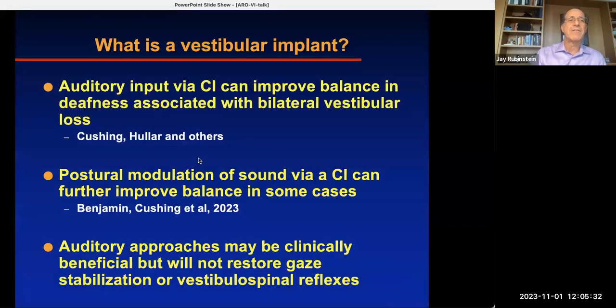So if I can get my slides to advance. A reasonable first question, given how this field is evolving, is what is a vestibular implant? Seems like a silly question, but it's been demonstrated pretty convincingly by Sharon Cushing, Tim Huller, and others that auditory input via a cochlear implant can improve balance in deaf individuals who also have bilateral vestibular loss. It's clear that the perception of sound can help stabilize people.